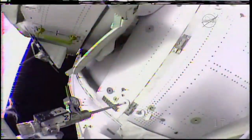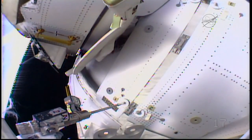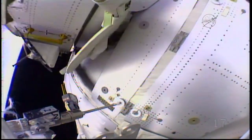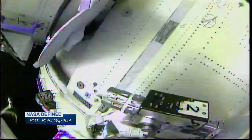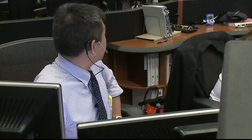The view from Drew Feustel's helmet camera as he uses a pistol grip tool to remove bolts holding debris shields at the end cone of the Tranquility module, to which these wireless antennas, a pair of them, will be installed, one nadir, one zenith. Turns. Bolt one. It is released. Copy, 11.